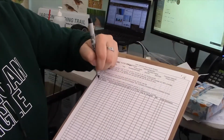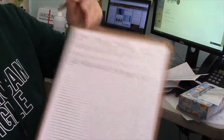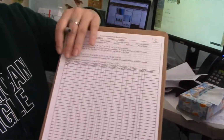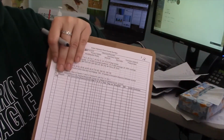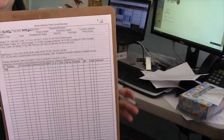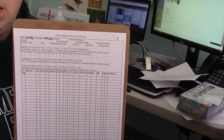So our point is 0-1 to indicate that it's from 0 to 1, so between 0 and 1 is how we tend to do this. Then we have species code. This is pretty wide. Many observers are very knowledgeable on 4-letter banding codes for birds.